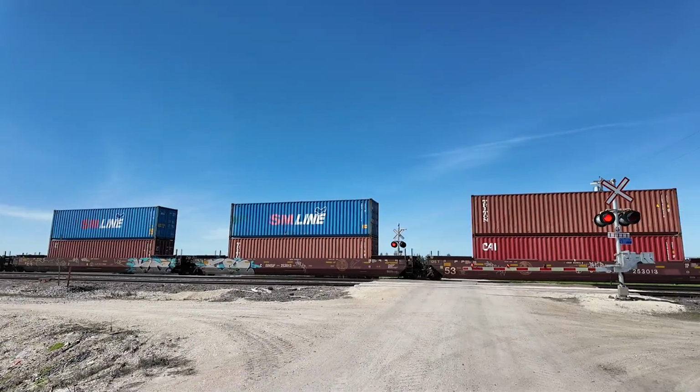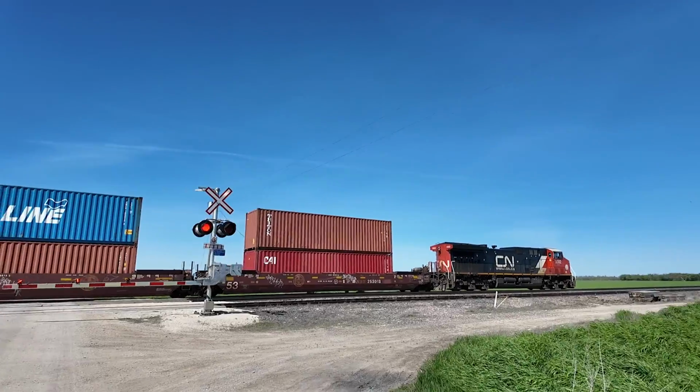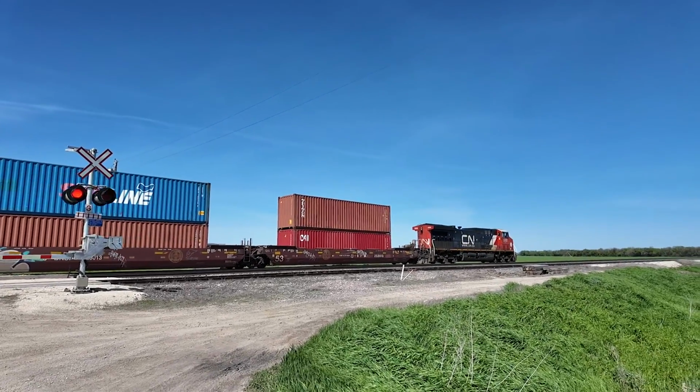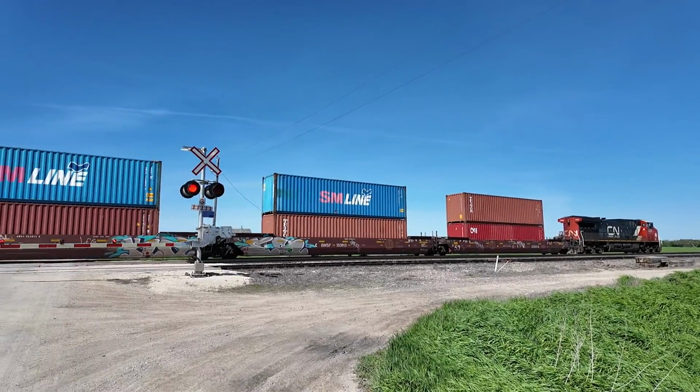This is a fairly long passing siding, so we're going to get out here and go walk up, because this train needs to stop. It's got a red signal. It cannot go because the line between here and Portage is in use. And how in use is it? Well, you know I brought you here for a reason, right?